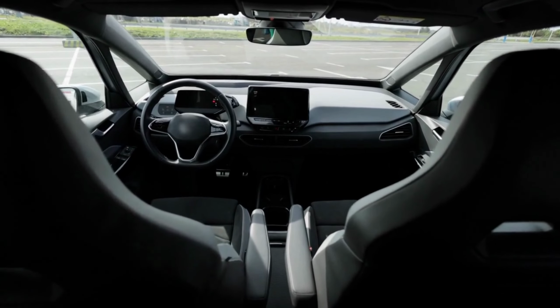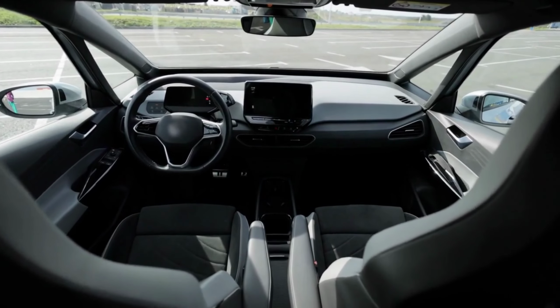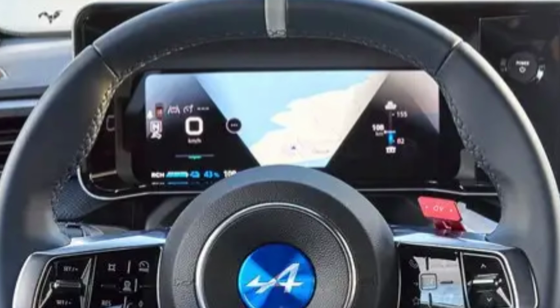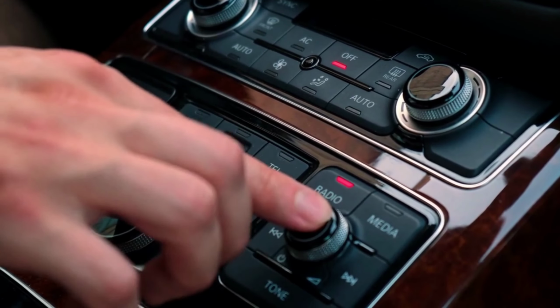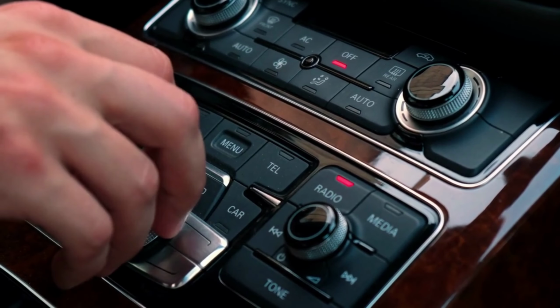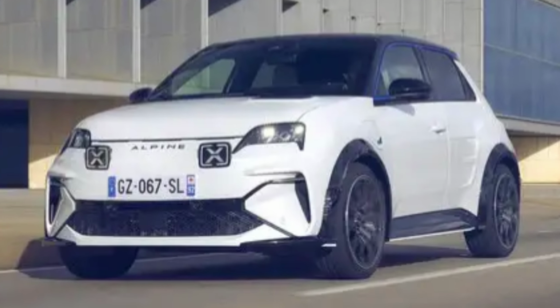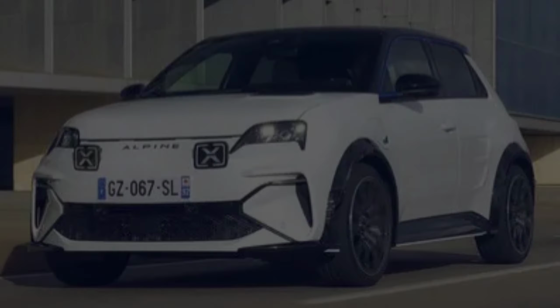Inside, the A290 offers a sporty feel with low seating and supportive seats. It includes physical air conditioning controls and a 10.3-inch infotainment touchscreen with Google-based software. Rear visibility is limited, but parking sensors and a rear-view camera help.